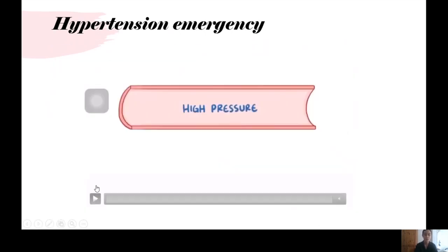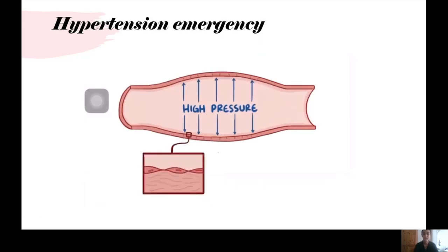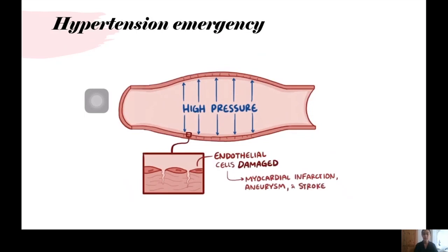This is a short video to show what high blood pressure does to your endothelial cells. It's a serious problem for the blood vessels because it causes wear and tear on the endothelial cells that line the inside of the blood vessels. Just like a garden hose that's always under higher pressure, in the long term, blood vessels can develop tiny cracks and tears that can lead to serious problems, like myocardial infarctions, aneurysms, and strokes.